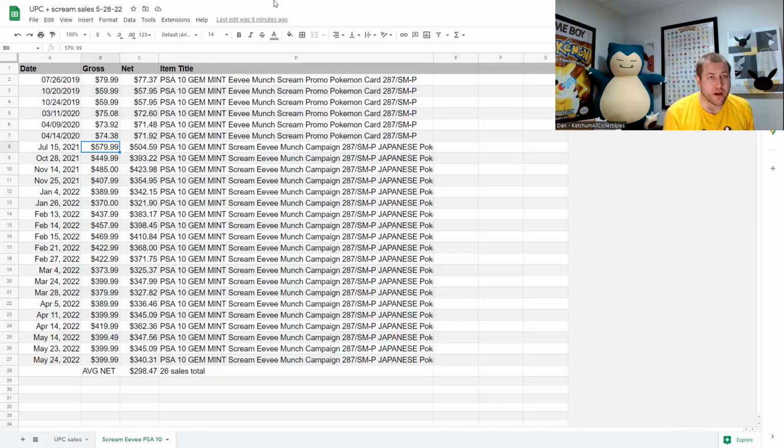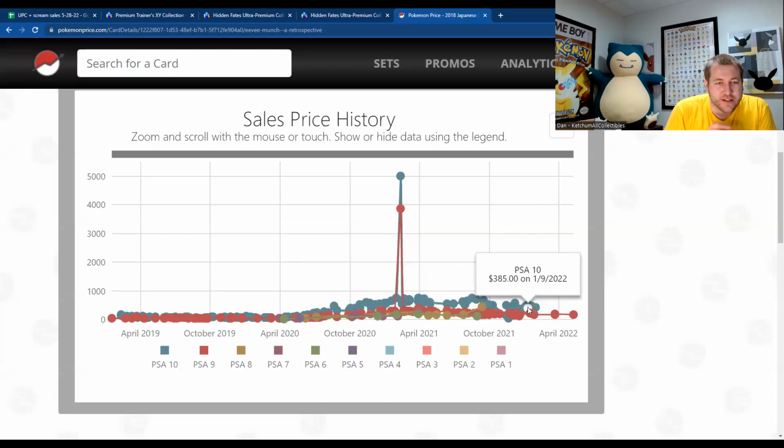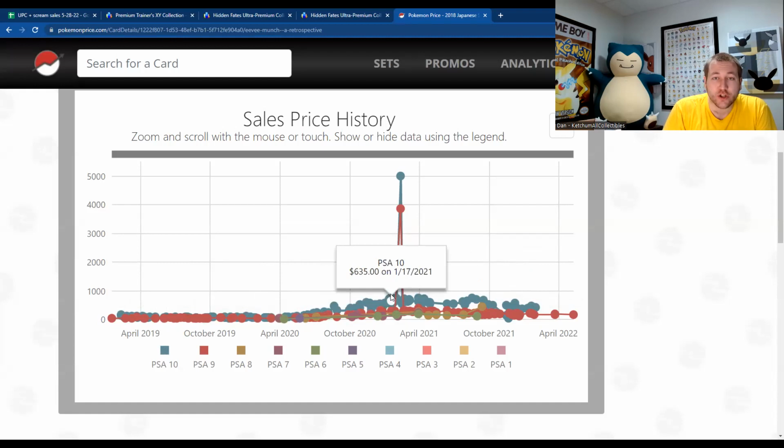I'll actually show you the Pokemon price. Really hard to see here because it's such a long time period, but you can verify the numbers that I had in early 2020. Here's March 8th, 2020, $42. You're talking 40 to 80 bucks depending on the day in all of 2019 and early 2020. And then they just went to the moon because PSA couldn't turn them through quickly enough.